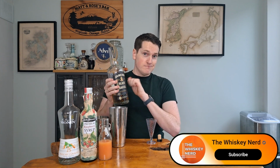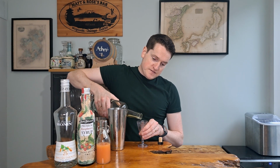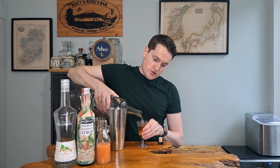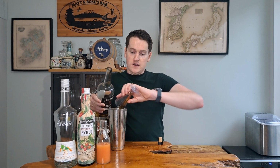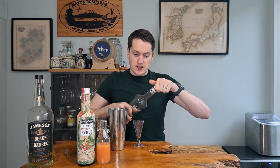I'm going to use their recommended whiskey, the Jameson Black Barrel, and it's going to be 50 ml of this, or just under 2 ounces, into there. Then we're going to go in with 10 ml each of our triple sec and our raspberry sugar syrup.